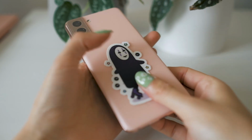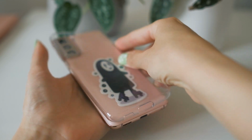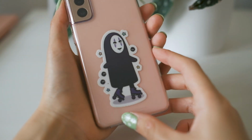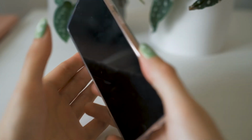And then the final little bit here is just me adding this really cute sticker that I got as a present from a friend. One of my favourite films is Spirited Away, and I'm also learning to roller skate, so she definitely knows me really well. Apart from that, I'm just using Samsung's own brand clear case because I just really wanted to show off the colour of the phone.